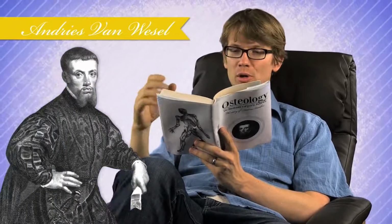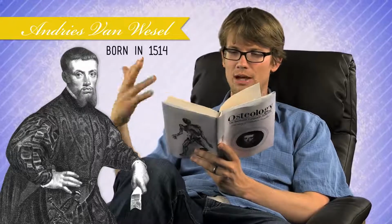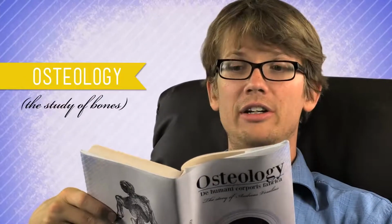Most of what we know about the human skeletal system is thanks to Andries van Vessel, who was born in what's now Belgium in 1513. And in those days, if you were like a kung fu master of science, you pretty much got your own Latin name, so today he's known as Andreas Vesalius. Vesalius came from a long line of physicians to kings and emperors, and while studying in Paris, he began dorking around in cemeteries and became interested in what's now known as osteology, the study of bones.